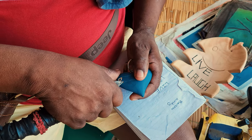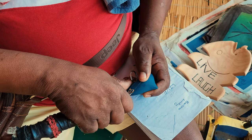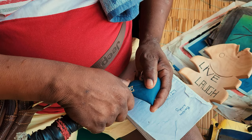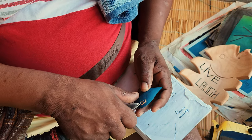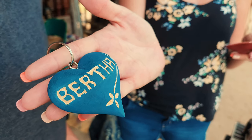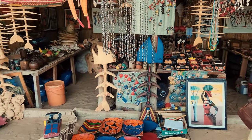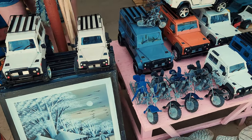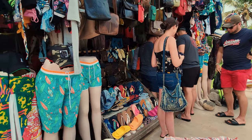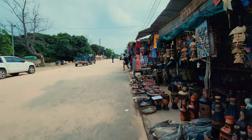The stalls in town have a wide variety of gifts and souvenirs for you to choose from. They even do custom name carving into the items that you purchase from them. If you forgot your swimwear, there's a few stalls that can help you with that, or even if you just want something to remember your trip by, or just to give you some bragging rights.